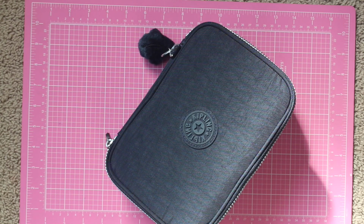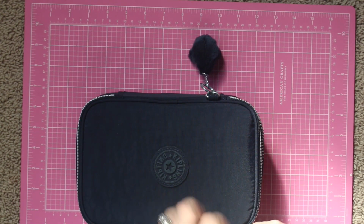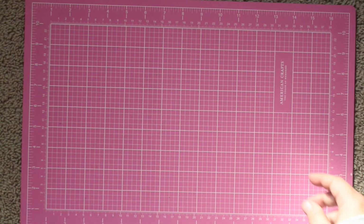So I think between that and my photo printer, I love my Russell and Hazel binders and stuff. The only other thing is I do stamp in my planner. So I wanted to show you what I do for that.